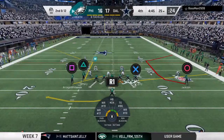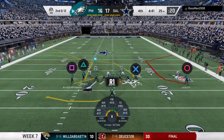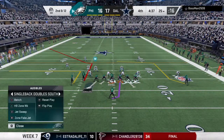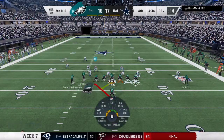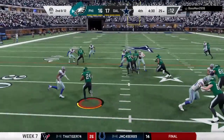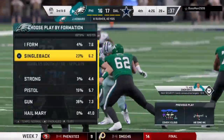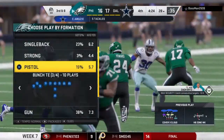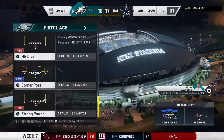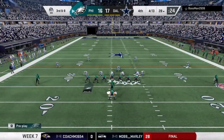First play of the drive goes the wrong way. Here's 2nd and 12. Now Howard, and an alley to run. 4 yards on the pickup there, and now they're left with a 3rd and 8. No, that wasn't an explosive run. That wasn't one that took it all the way to the house. But, boy, for a team that's had trouble running it the entire game, that's the kind of run they need, hopefully, to get themselves kick-started.